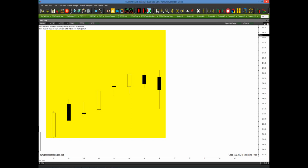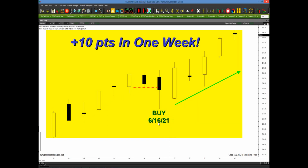So you say to yourself, well, most traders would say, I missed this, and I don't want to get in now. But remember, using the technique I just taught you, we look for the low of these bars, and here we have a low. And look what happened on the very next. This was on the 16th, which was a week ago today. You could have scanned for this, and that's a buy signal on the 16th of June. Had you purchased there, that's 10 points in 1 week coming into today, okay? Simple enough, right?